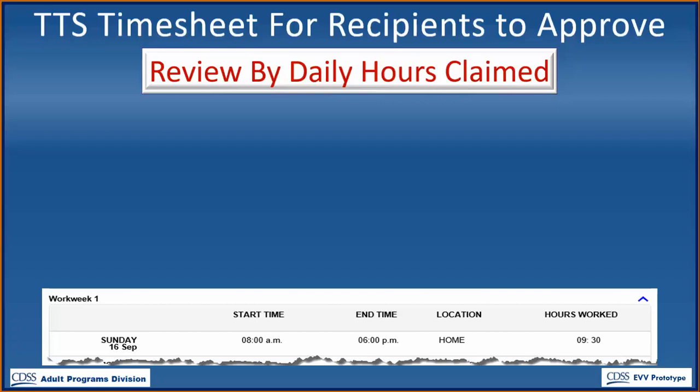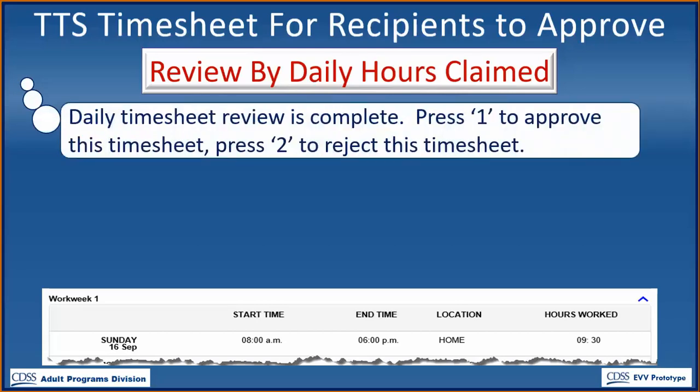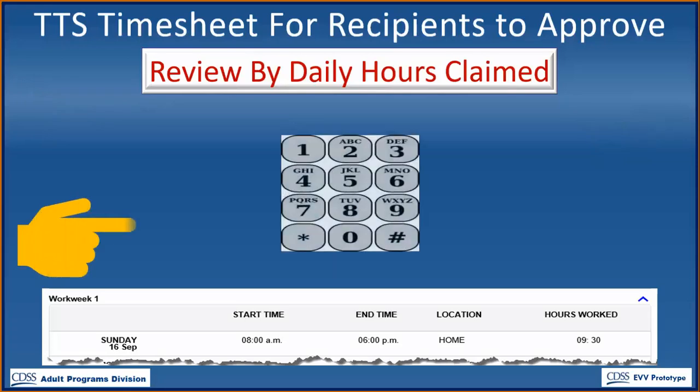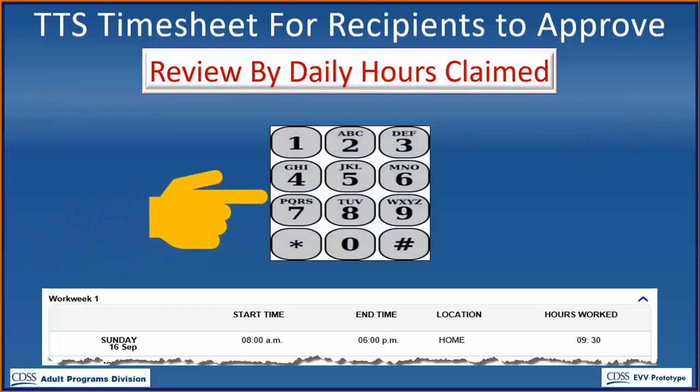The TTS will prompt the recipient: Daily timesheet review is complete. Press 1 to approve this timesheet. Press 2 to reject this timesheet. Since the entry is correct, the recipient chooses to confirm the entry. On their telephone keypad, they will press 1.